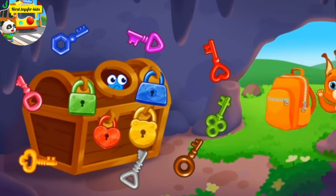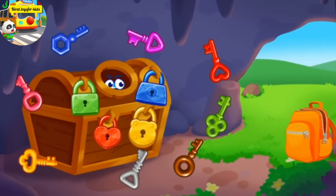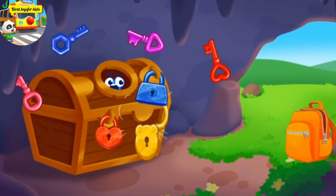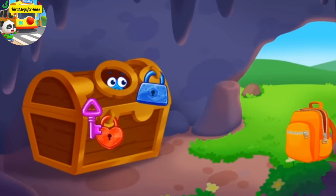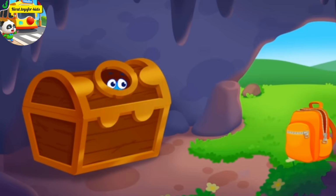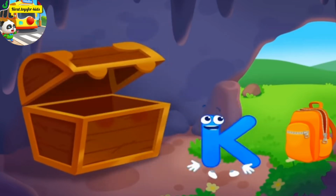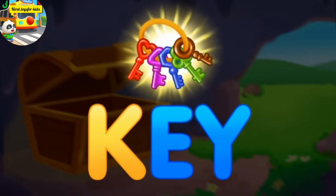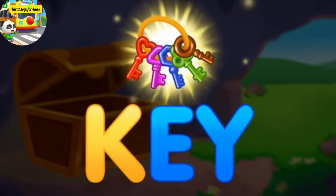Letter K got stuck in a chest, find the right key. Like this. K, key.